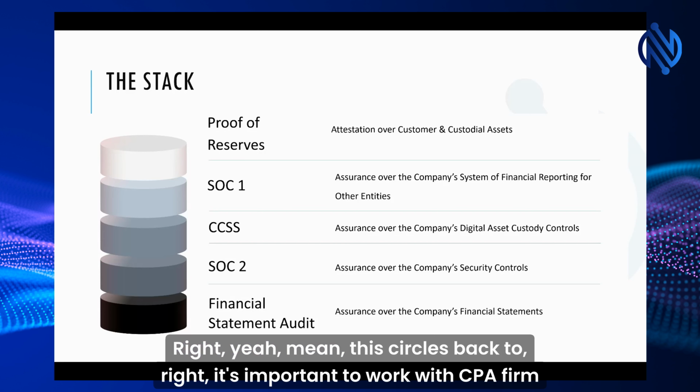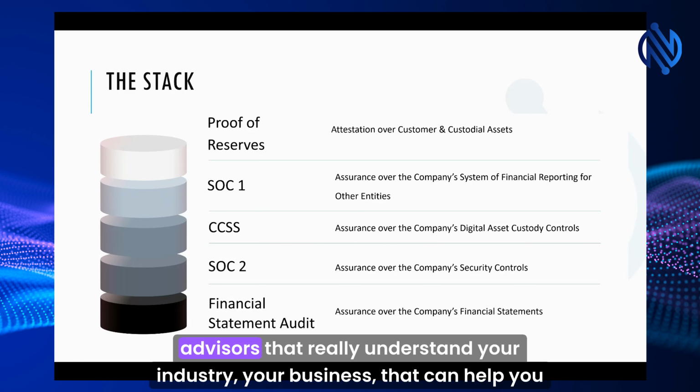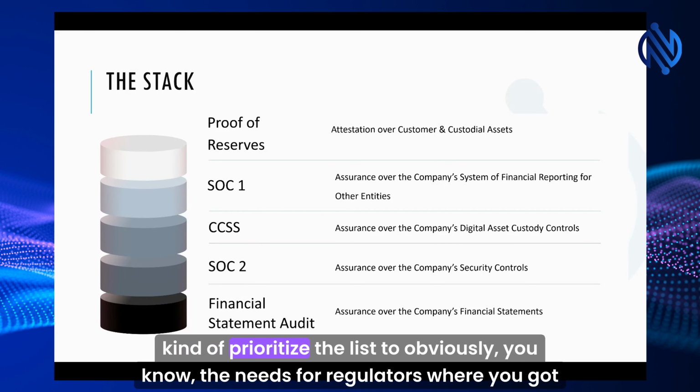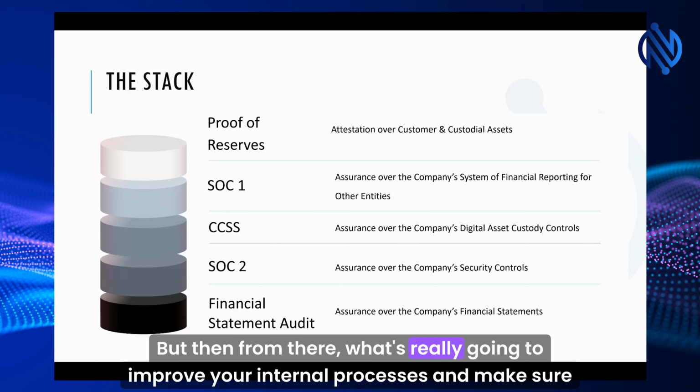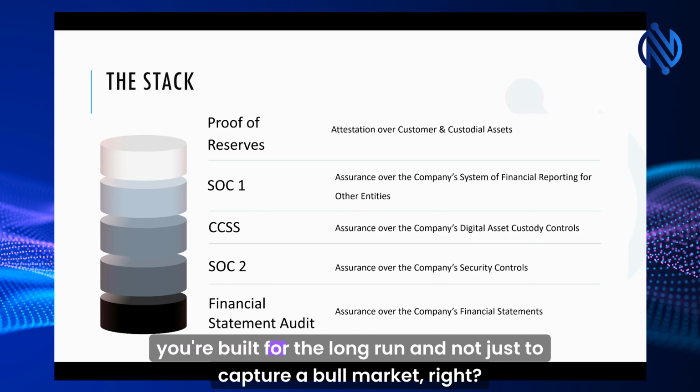Right. Yeah. I mean, this circles back to, it's important to work with CPA firm advisors that really understand your industry, your business, and can help you prioritize the list, obviously, for the needs of regulators, where you've got to start to even operate. But then from there, what's really going to improve your internal processes and make sure you're built for the long run and not just to capture a bull market, right?